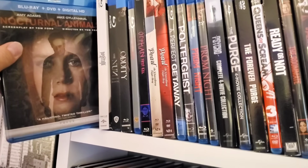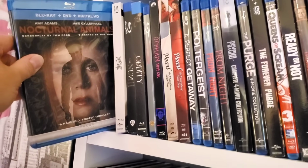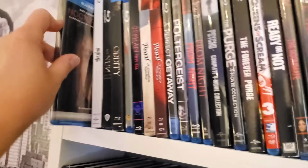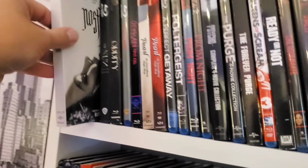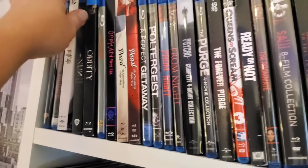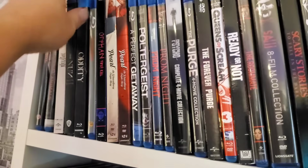Nocturnal Animals. That is such a disturbing movie to, like, it's not disturbing, but it's a hard to watch movie, but it's Jake Gyllenhaal and Amy Adams, and they're just so good, so it's staying. Hello, this is staying, absolutely. Nosferatu. We've got The Nun 2, that can stay.